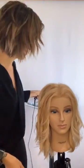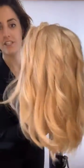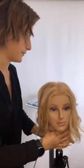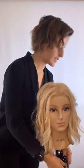Okay. So there is my set all finished. I'll show you guys, and see, it's just nice loose curls. I haven't brushed them all out yet. So I'm going to brush through her hair once this side is cooled a little bit, and then start my updo for you guys.